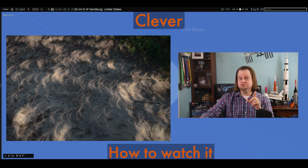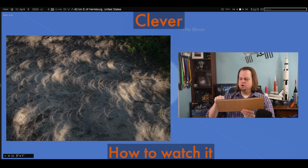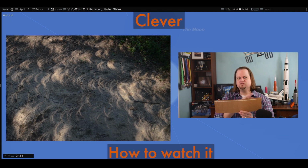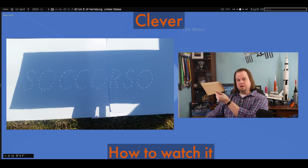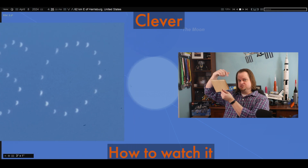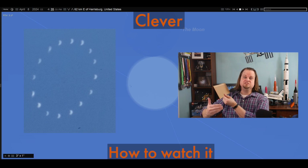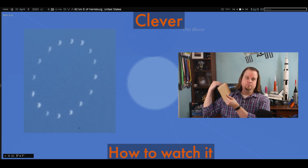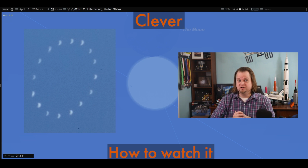One of the cool ways to do this, too, is just grab a piece of cardboard or tinfoil. And I like cardboard because it doesn't rip as easily. And just poke holes in the cardboard in whatever shape you want to see. I did this with my son's name. I held it up, had a piece of paper on the ground, and I projected the crescent suns, essentially, of the eclipse onto the white piece of paper, and you could see my son's name in eclipses. Really cool. Really a neat gift if you want to make something for somebody as well.